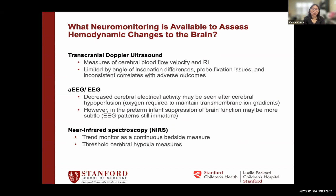This technique is great for a moment in time picture of what's going on with cerebral blood flow, as well as structurally for those that are interested in that. But there are also limitations. For example, the angle of inclination can be different depending on the provider who's holding the probe.